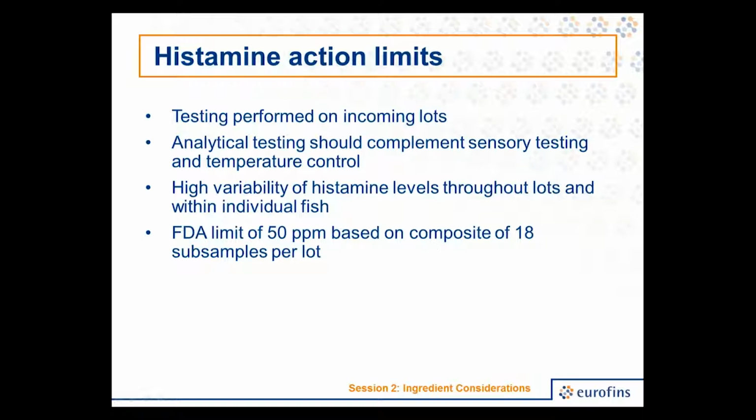Histidine action limits should be taken into consideration when testing. Testing should always be performed on incoming lots of product. The analytical testing should complement sensory testing and temperature control of the product. These are FDA requirements.